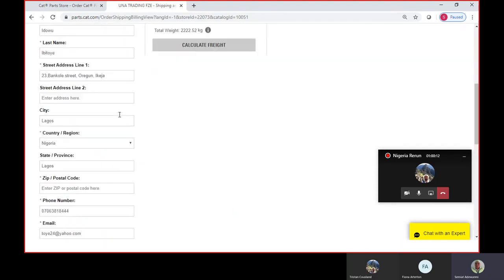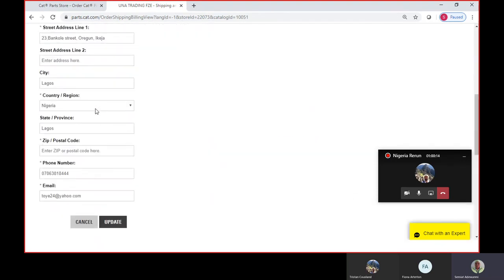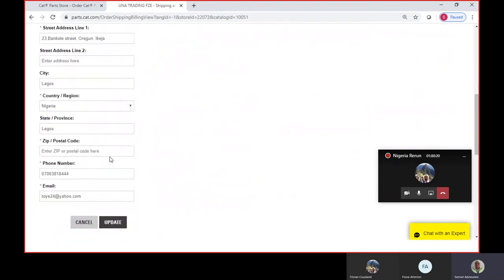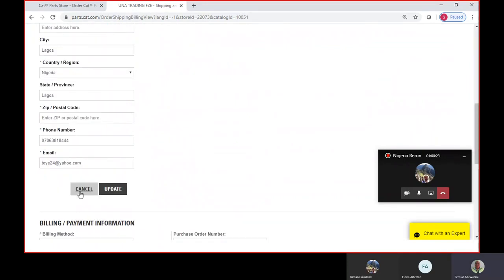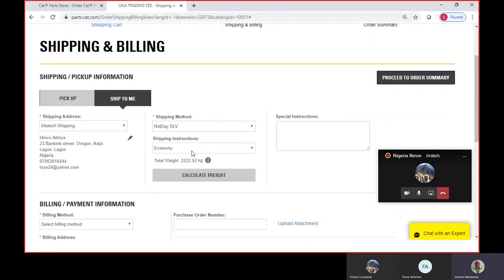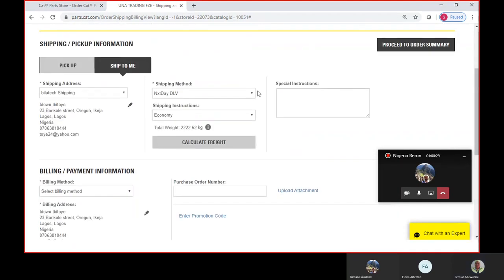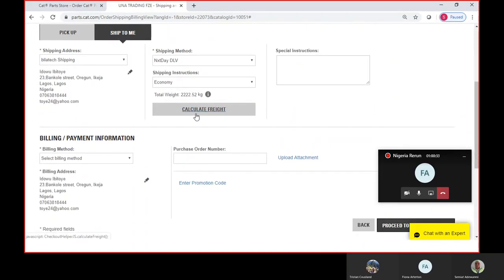It can be edited if somebody else is picking it, or maybe you are receiving it in a different place that is different from your main office. So I don't want to tamper with this person's instruction. If you have any special instruction, maybe delivery part or whatever, you type it here. Let's calculate the freight again.